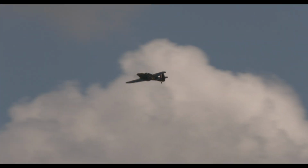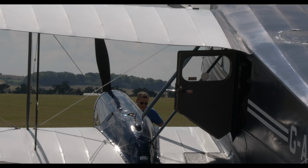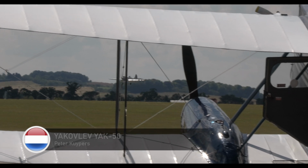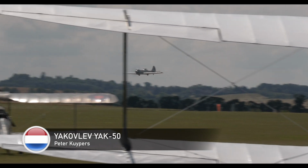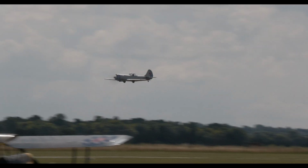But now we have a complete change of pace and a rather interesting opportunity to talk about competition aerobatics, because what we have here is a trio of designs that represent the evolution of aerobatic machines over the last half-century.